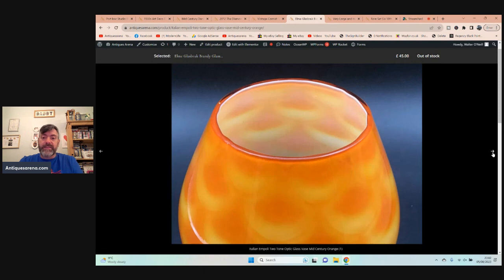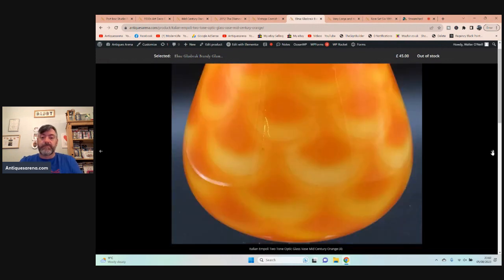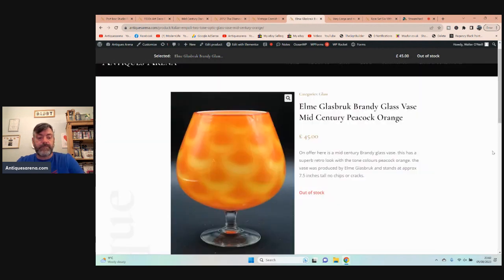You've got the opaque interior there, as you can see, and you can see this beautiful peacock feather design to it. I suppose that's why they call it peacock. Beautiful thing. Had £45 for that.